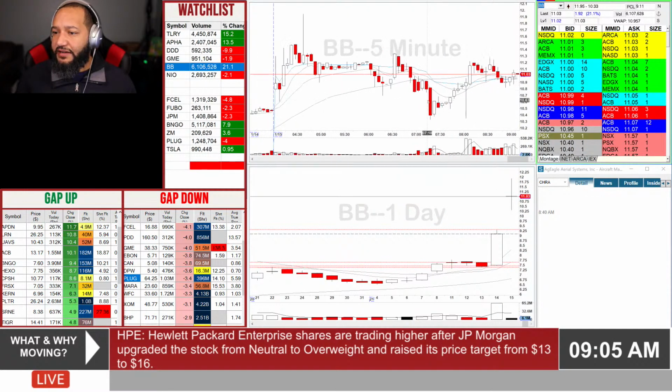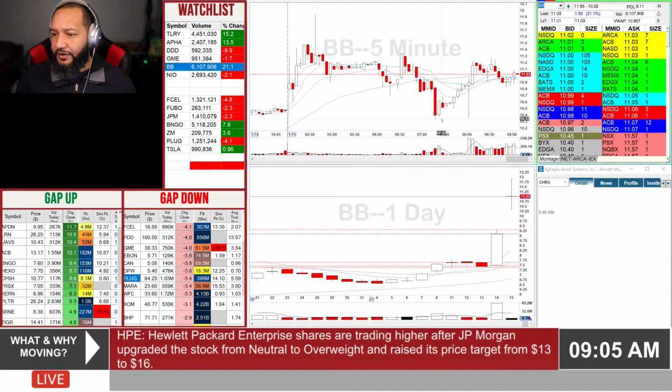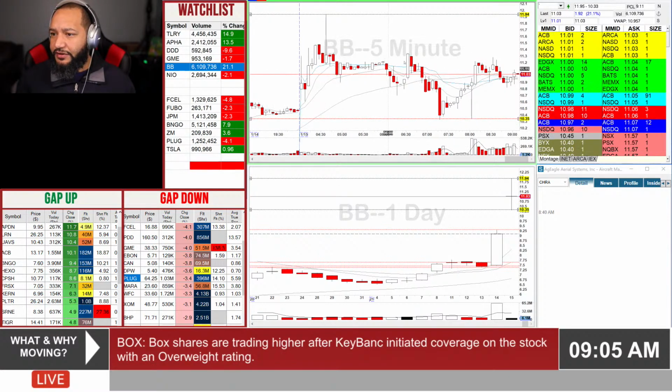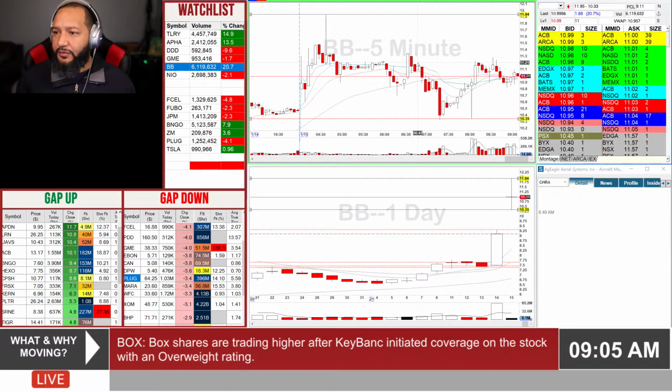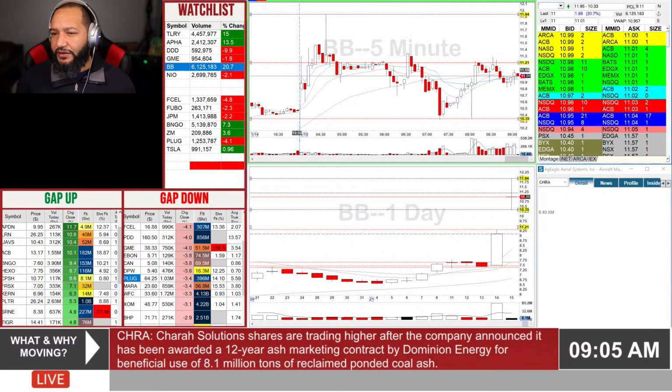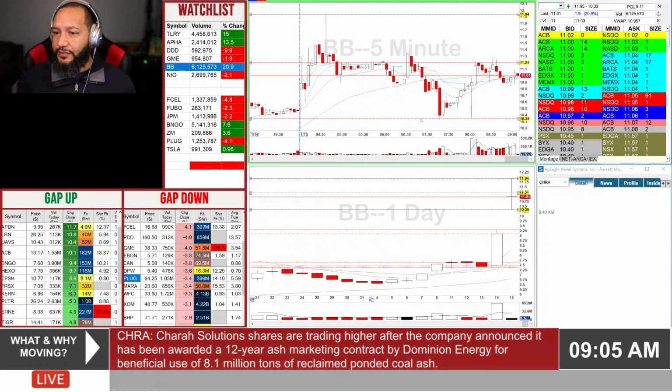Here's BBB, very active, 6.1 right now. Low of the pre-market sitting at 10.35, 10.33 to be exact. High of the pre-market all the way up 11.94, and then towards the bottom here we do have an area of great resistance. I'm going to mark this down, 11.21. Again, this stock doesn't move a whole lot. Their ATR is pretty small. That's why it's not showing on our gappers list.